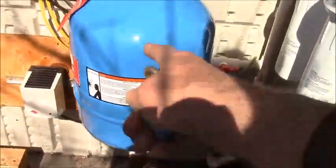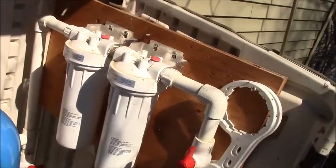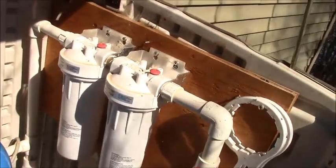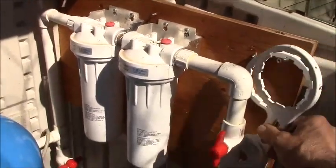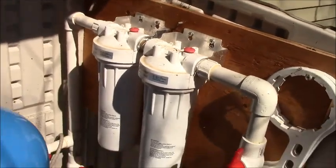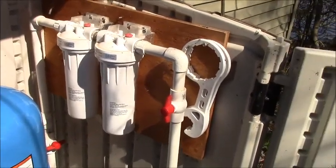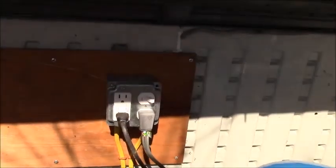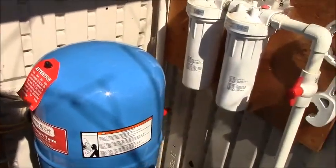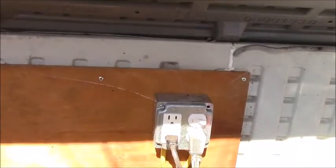Water comes in, check valve, and so on. On-off valve for the whole system. You've got a little drip. You've got your filters, our 2 filters here. I don't know why it's leaking. It might have some gunk on the gasket. Oh no, I just made it drip worse. There's an on-off switch for the pump here, so that when I'm servicing it and pumping the stuff in and out, I can change that. But the circuit breaker or the receptacle is hot all the time.